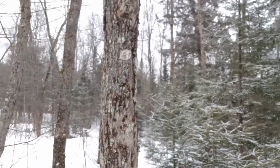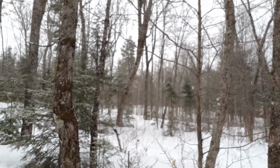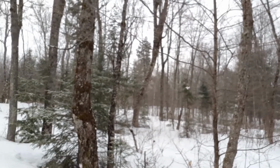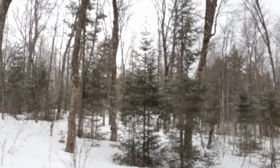So I'm up in the area where we're going to be tapping a lot of trees. There are a lot of nice maples around, as you can see. A lot of these trees here gave us a good yield last year. Probably do a few over on this side as well this year. We intend on doing double the amount of tapping, so hopefully we'll get approximately double the amount of sap for boiling.